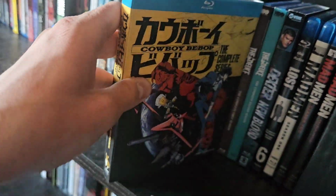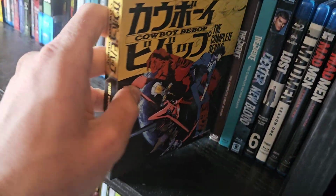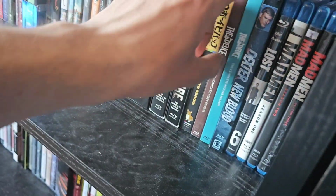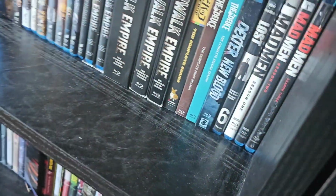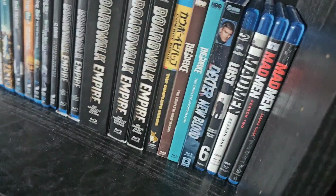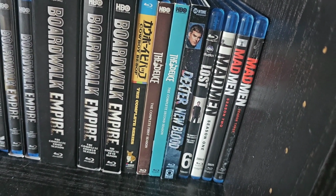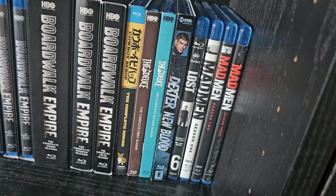Moving on, we got Cowboy Bebop, the complete series. The Deuce, the first season. The Deuce, the second season. Underrated show. I enjoyed that one. For some reason, the third season never got released on Blu-ray. It's only available on DVD for some stupid reason, but oh well.